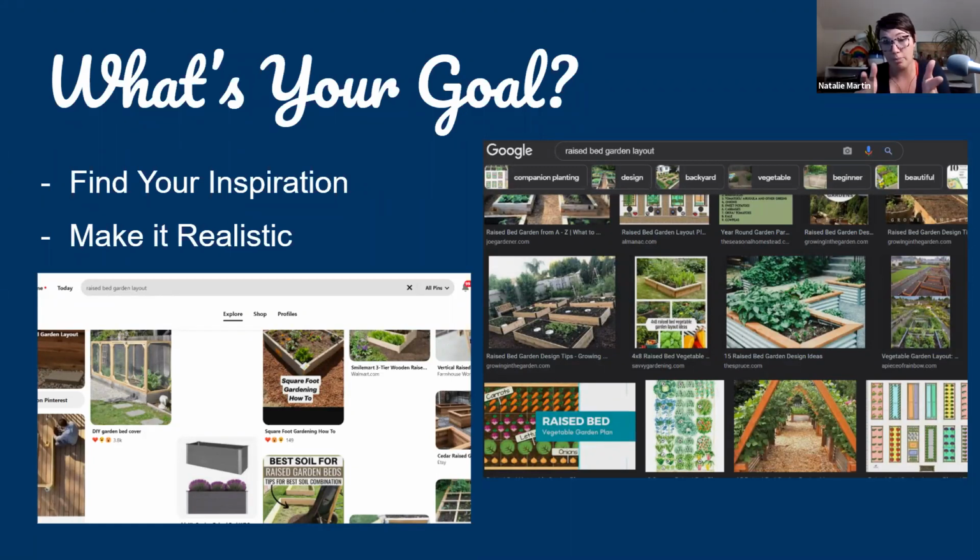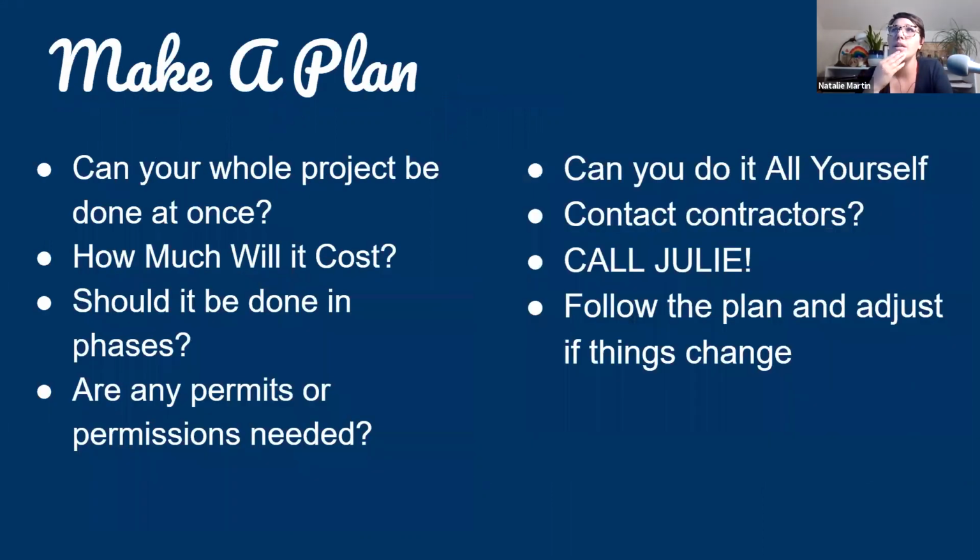If you're hiring someone, shoot for the moon, right? Absolutely do what you want to do. But if you are doing it on your own, it is maybe going to be a little limiting. And then make a plan.